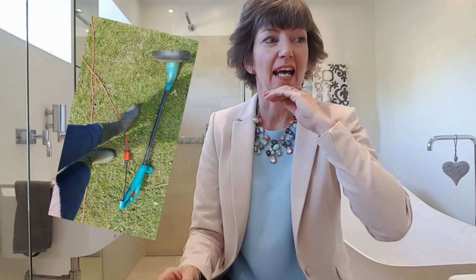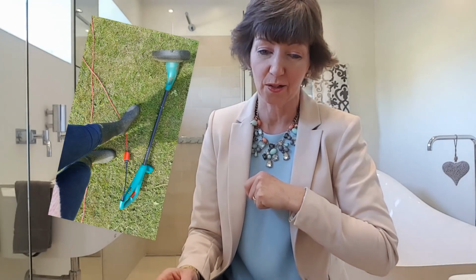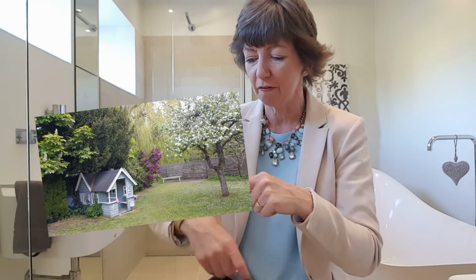Anyway, I was in the garden yesterday doing some garden work. You heard me talking about that, and I'll show you here. I was trimming the edges of the grass, and I was doing a lot of sweeping of paths. And I noticed, because I checked my steps on my Fitbit before I went out and when I came back in, I got 4,000 steps, so that was good. Go me.